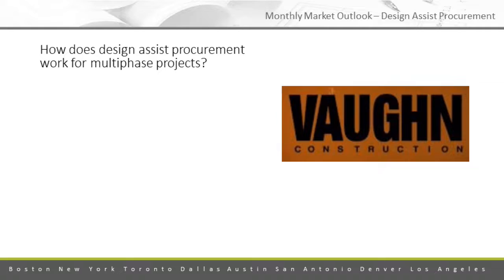I'm curious as to how design assist procurement works for multi-phased projects. The answer is you have one design assist partner, and they're basically bidding just like they would anybody else, 3 different packages, and they may have 3 different subcontracts, but you can still roll with this method when you have multiple packages.